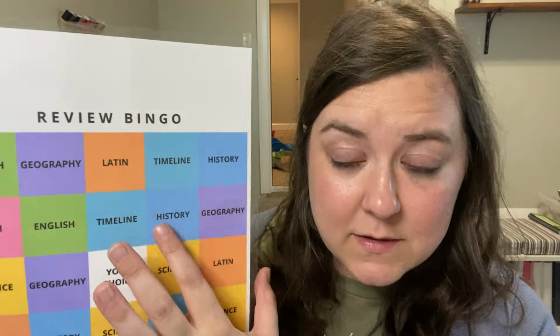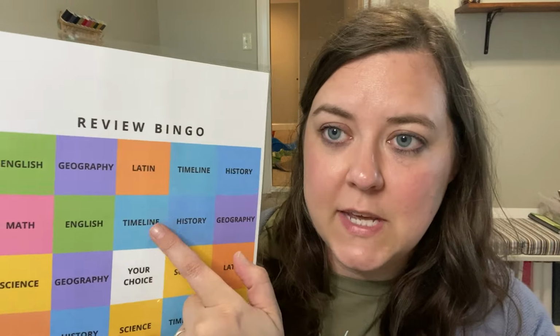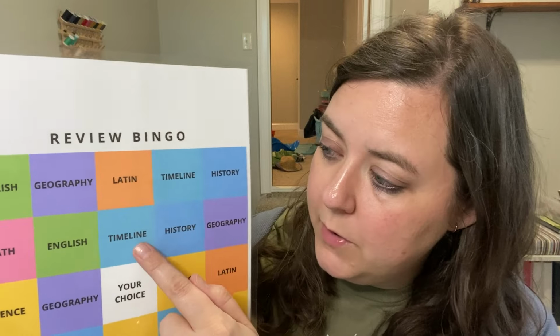Like I said, a little bitty group, so it was pretty simple to go through, but they enjoyed it. The only thing I would say is just be careful, because history and timeline are pretty close colors. So I just had to point out to them, history's the darker blue and timeline is the lighter blue. So anyway, that was fine.